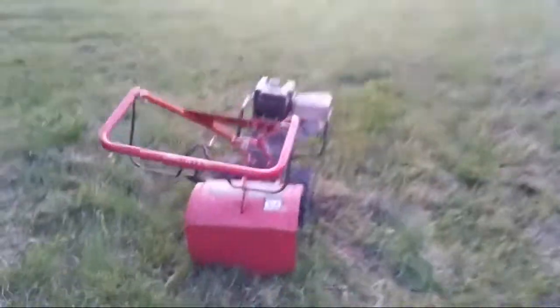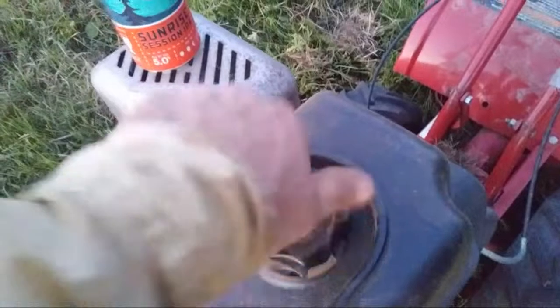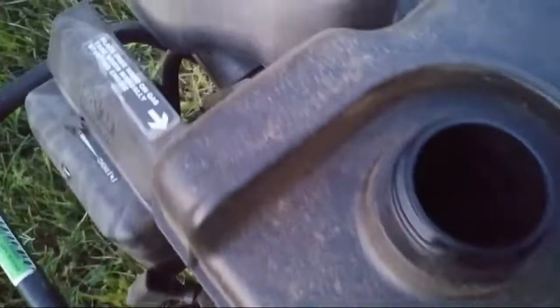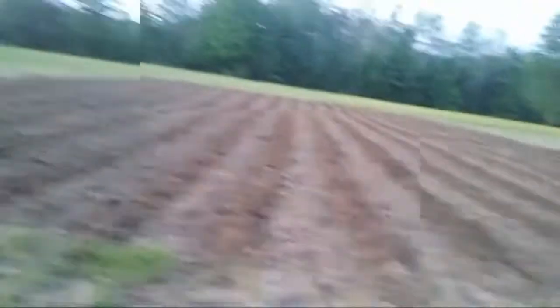When Troy built that tiller, it only took about 2 tanks of gas. I mean, I filled it up when I started and put some in it before, and she's still going. I have a tank in there all day. So really, oh, man.